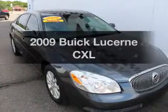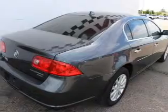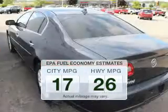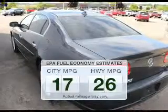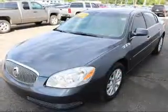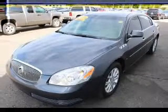Presenting the 2009 Buick Lucerne. Find everything you want in a ride under one roof with this vehicle. Run all over town and back to home again without worrying about filling up when driving this fuel-efficient ride. The powertrain includes front-wheel drive with a reliable engine connected to a smooth-shifting automatic transmission.